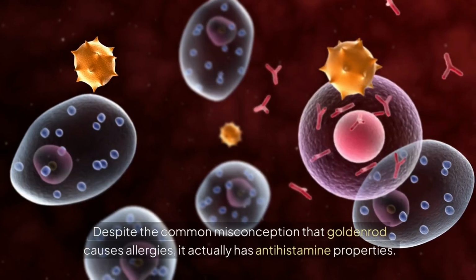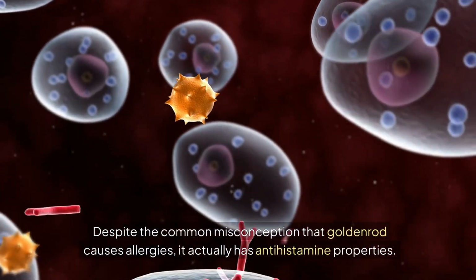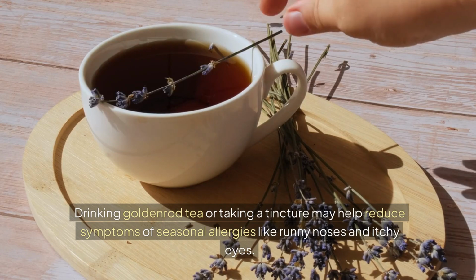Allergy relief. Despite the common misconception that goldenrod causes allergies, it actually has antihistamine properties. Drinking goldenrod tea or taking a tincture may help reduce symptoms of seasonal allergies like runny noses and itchy eyes.